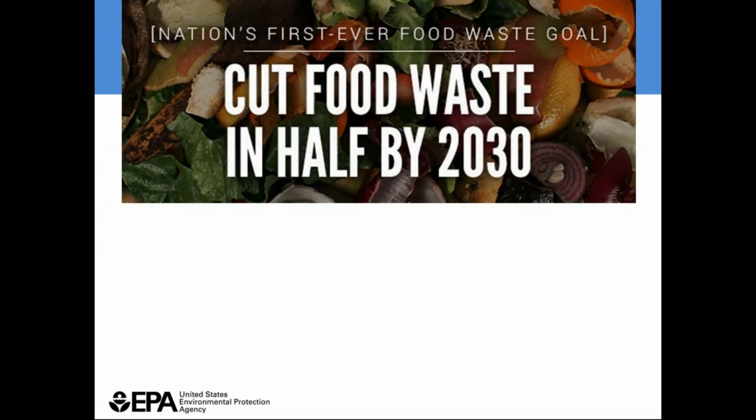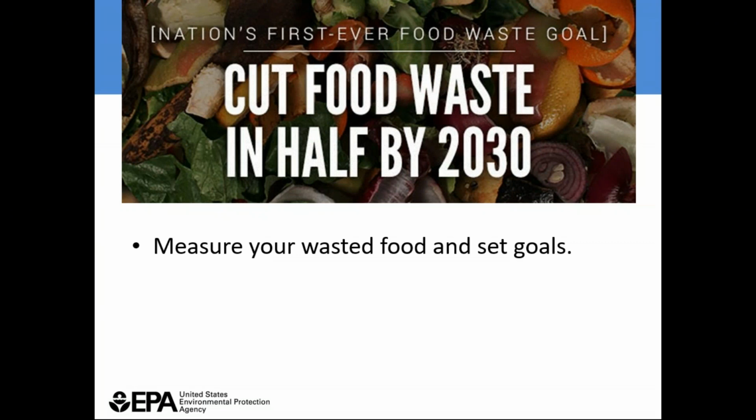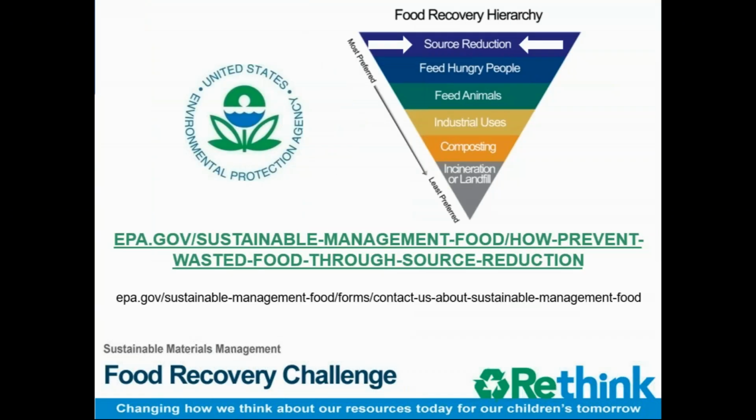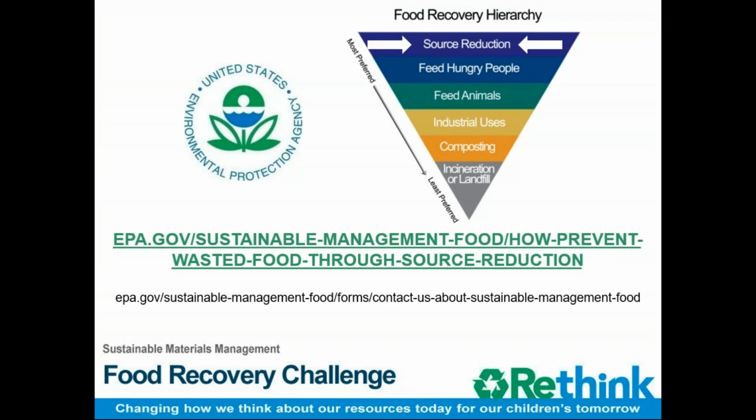Cut your excess food in half by 2030 and save money with these 3 practices. Measure your surplus food and set excess food prevention goals. Focus on source reduction solutions and earn recognition by participating in EPA's Food Recovery Challenge. Our source reduction resources are housed in EPA's Sustainable Management of Food website. You can also contact your EPA regional representative.